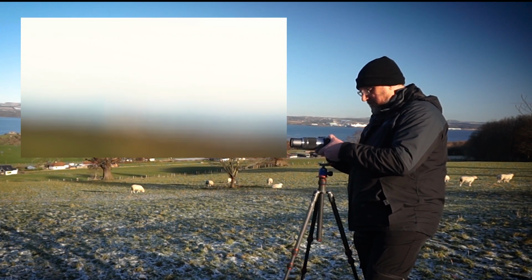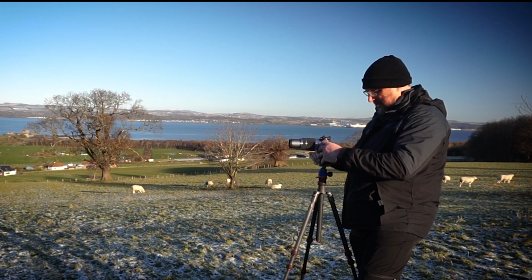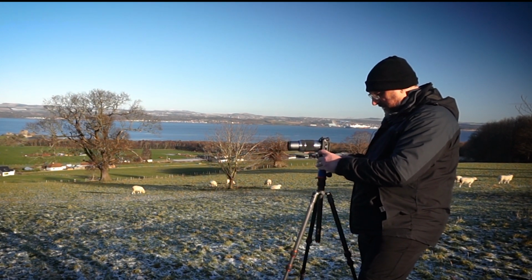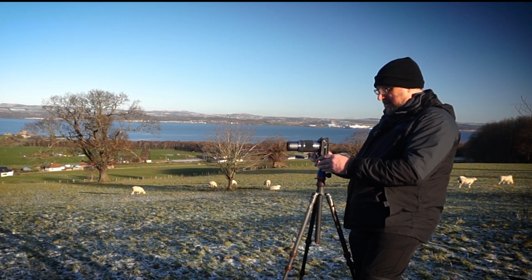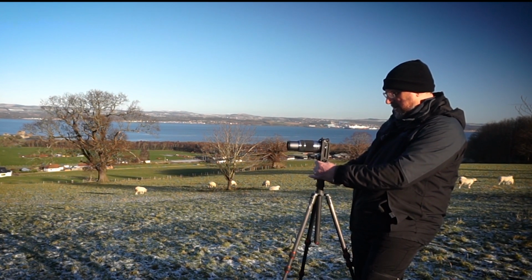I'm still in movie mode. Switch the movie off. There we go. Okay. And I'm going to switch it to portrait mode. I've got the tripod all level, because you need to have that for panoramas.